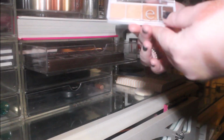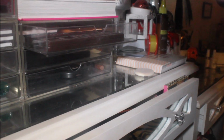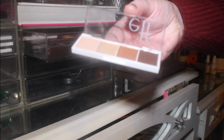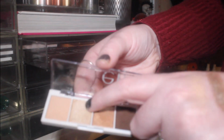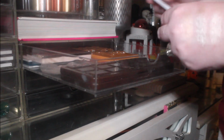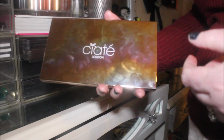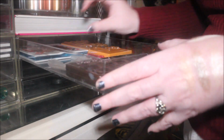Then I've got this e.l.f. Bite Size in Cream and Sugar. These palettes, guys, they're just so good. I really do like them, and I think this is the lightest one that you can get, but I really did like the look of this shade here, so I am going to be trying that out this week. We're also obviously going to be doing 2 more looks with the Ciate Editor's palette. I don't need to show you that as you've seen it.